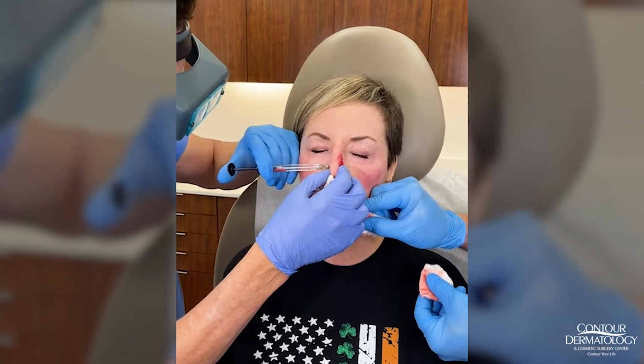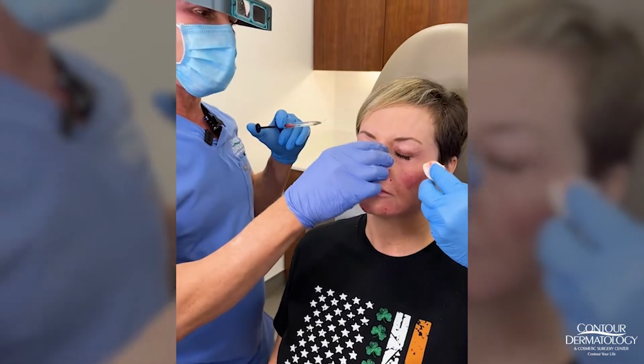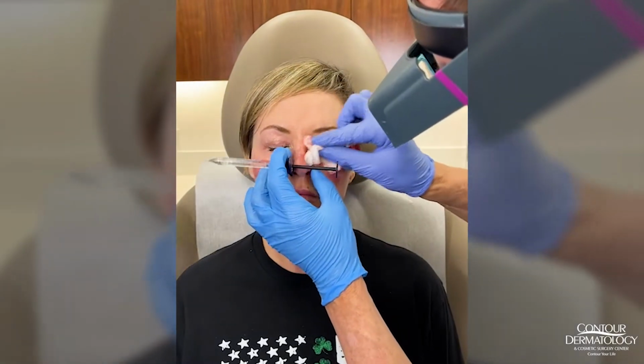What kind of chemicals are in the filler? It's hyaluronic acid, and hyaluronic acid is a naturally occurring element. It occurs in our eyes and in our joints and in our skin.